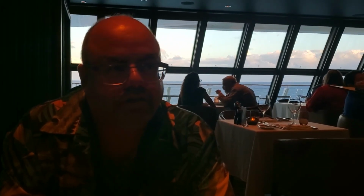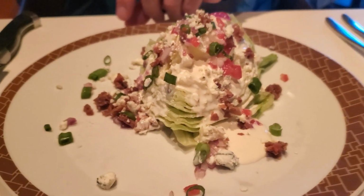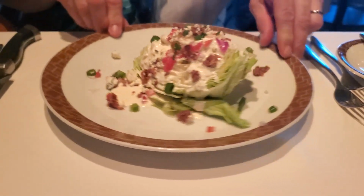So I'm going to try something called a steelhead trout that I really want to try. Nice. And it's in a red wine sauce. We'll see what that trout looks like. That's us tonight. No cheese, no rim of any type, to make it plain.